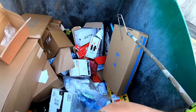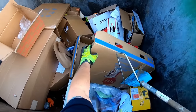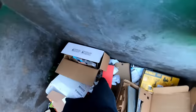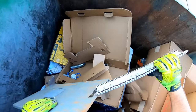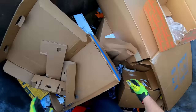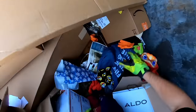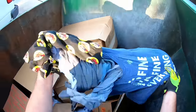All right, that looks about it. This box has got a little bit. Does it? Yeah, it does. Hold up, there's more in here. All right. Got this stuff. Some aluminum on there. All right, yeah. Goods. Empty. All right.